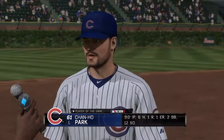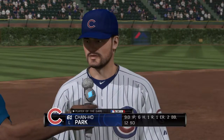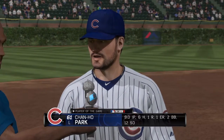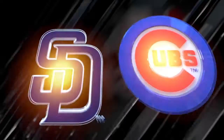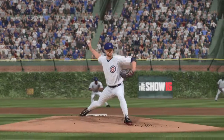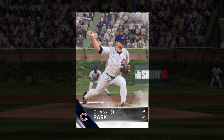Well, you always hope to get a good outing from your starting pitcher, but this man went above and beyond in this one. He's our top player of the game. Yeah, he really came through with a dominating pitching performance. You see there, 12 strikeouts, and that doesn't even tell the whole story. That was as good as I've ever seen him pitch.